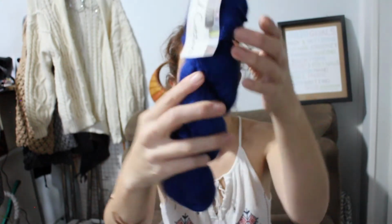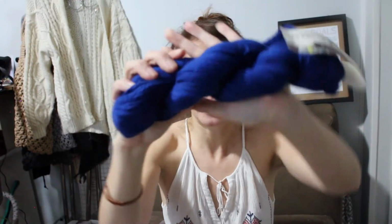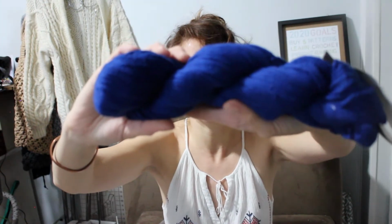This one's Cotton Cloud from Estelle Yarns, and I was not expecting it to be this bright. It is quite bright blue. I can just make a cardigan or a t-shirt. It is cotton, so that's why I chose it. I thought this was going to be more of a muted blue. I have a shirt that's more of a muted blue that I was hoping to swap out my clothes with, and that's kind of the whole point of why I'm knitting.